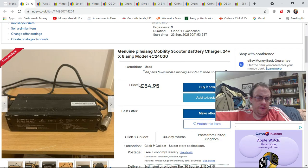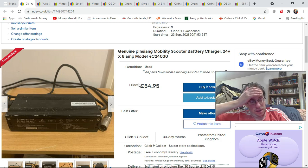Anyway, first item, picked this up at auction. This is a mobility scooter battery charger. There was a clearance auction at the weekend, basically all the stuff they hadn't been able to get rid of at the last few auctions. It was just put on a timed auction, where you could bid right up until 5 o'clock at night on whatever you're interested in.